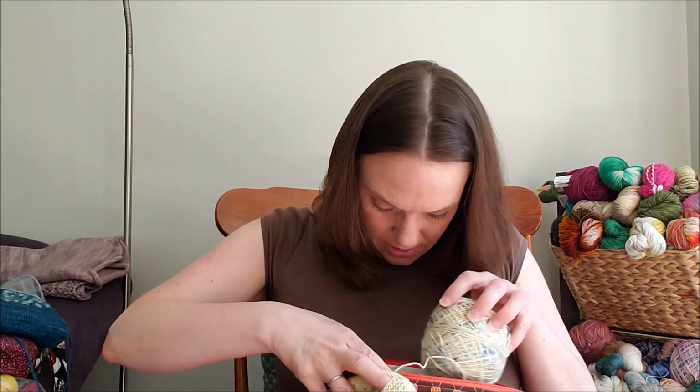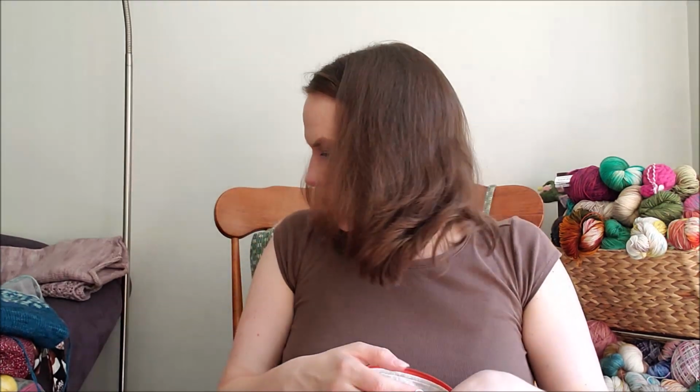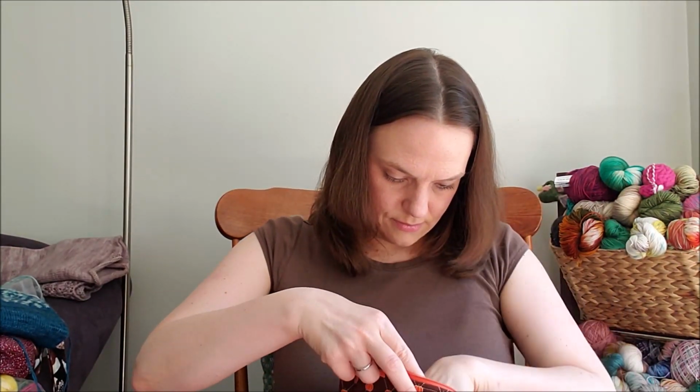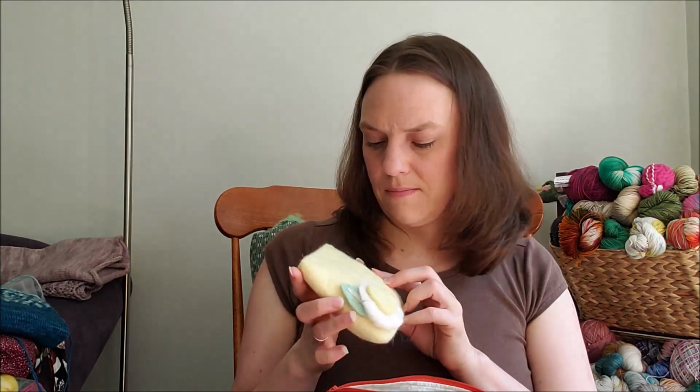So cute. Still really loving this project. Still really excited about it. It is so nice. And I think I never linked to where this pouch came from, but it's Frabju Fibers. And my mom bought it for me when she was visiting last time. So thank you, Mom.